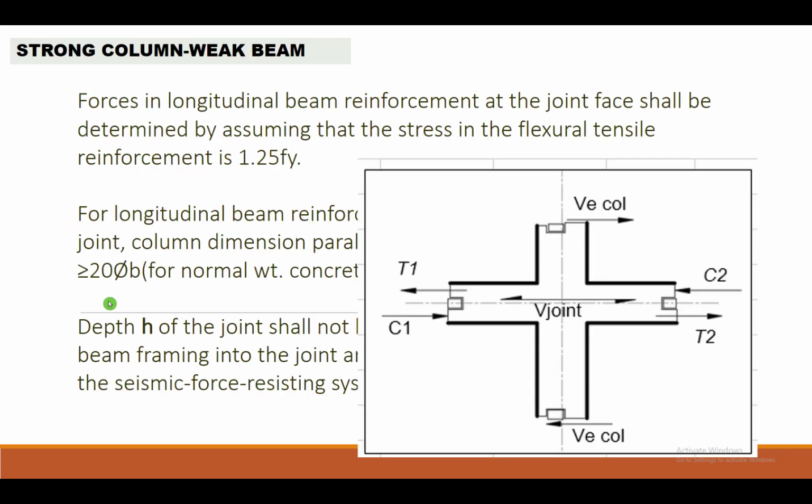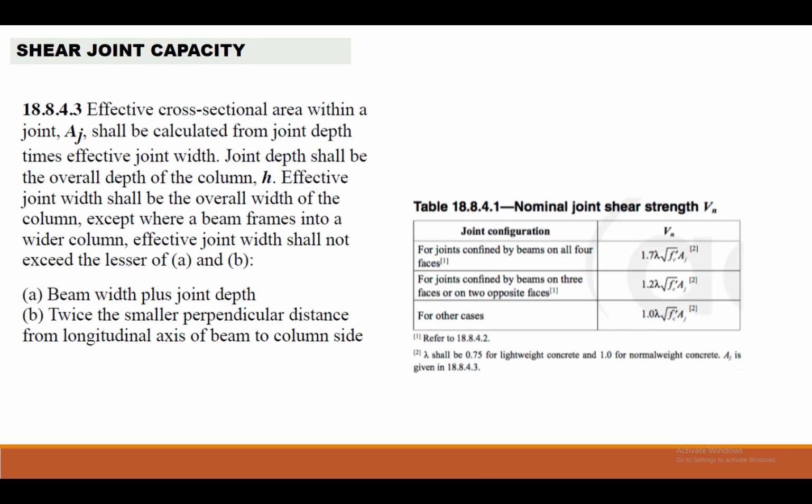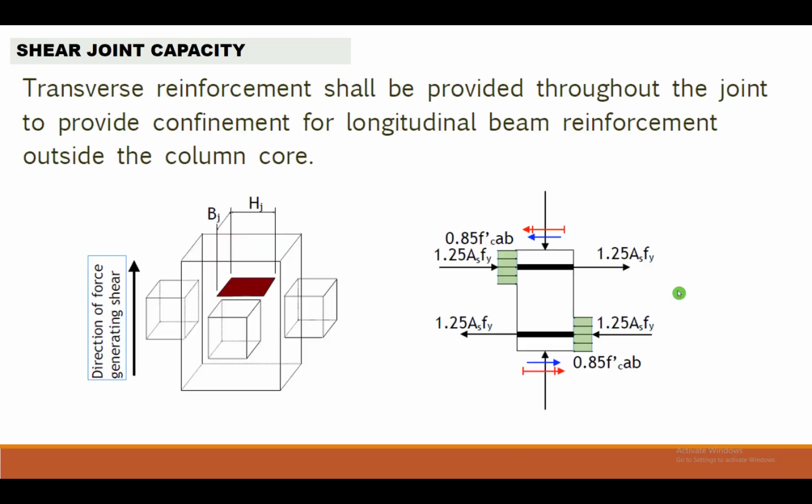So after we get the V joint here, we need to compare that one to phi VC. Depending on the joint configuration, if that is on all 4 faces, 3 faces, and other cases. So either equation 1 or 2 for 4 faces and then 3 faces. 3 faces being in the corner. So this would be the analysis for you to check the shear joint capacity.